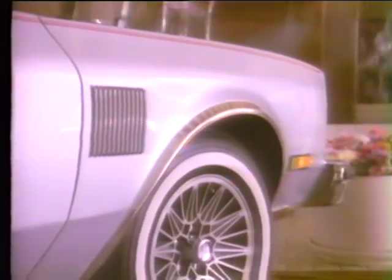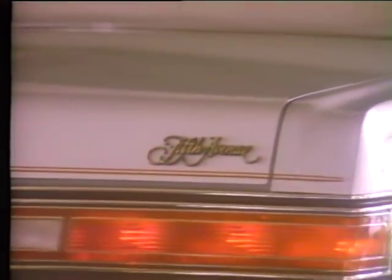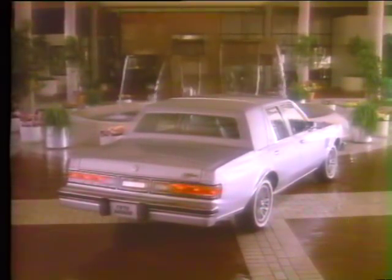Bright moldings outline the wheel openings to enhance this luxury car's style and draw the eye to Fifth Avenue's optional cast aluminum road wheels. The classic styling of Chrysler's Fifth Avenue is apparent from any angle. This luxurious appearance is capped by this gracefully designed rear deck area featuring wraparound tail lamps.